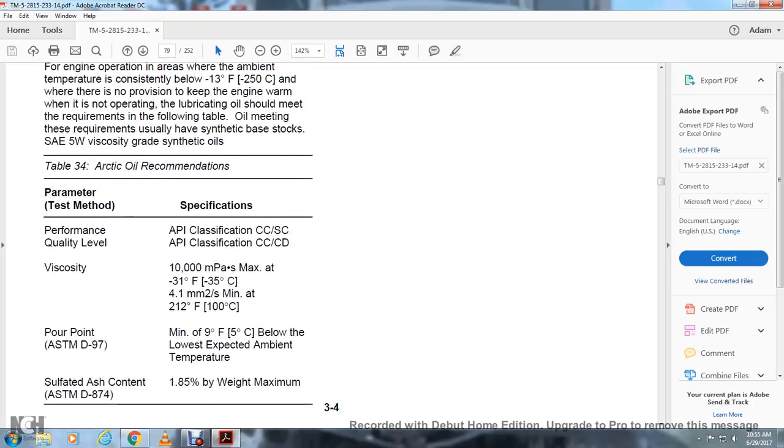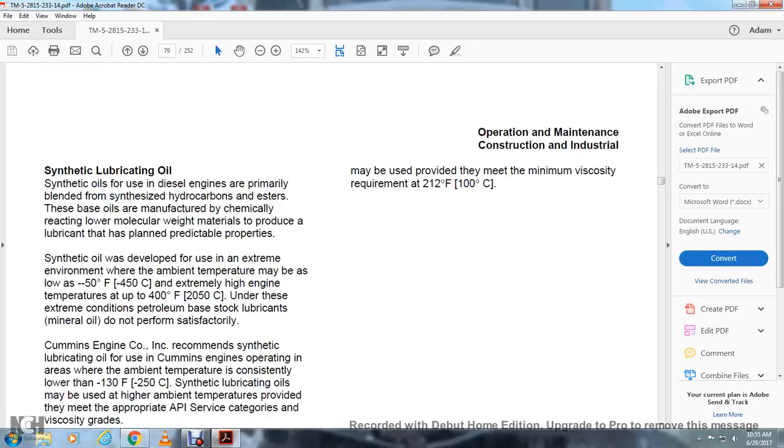The table lists the parameter, test method, specification and performance. API classification CC, SC quality level, and API classification CC, CD. Viscosity, 10,000 millipascal-seconds maximum at 31 degrees Fahrenheit; 4.1 millimeters squared per second or centistokes minimum at 212 degrees Fahrenheit. Pour point, minimum of 9 degrees Fahrenheit below the lowest expected ambient temperature. Sulfated ash is 1.85% of the weight maximum. May be provided if it meets the minimum viscosity requirement at 212 degrees Fahrenheit.